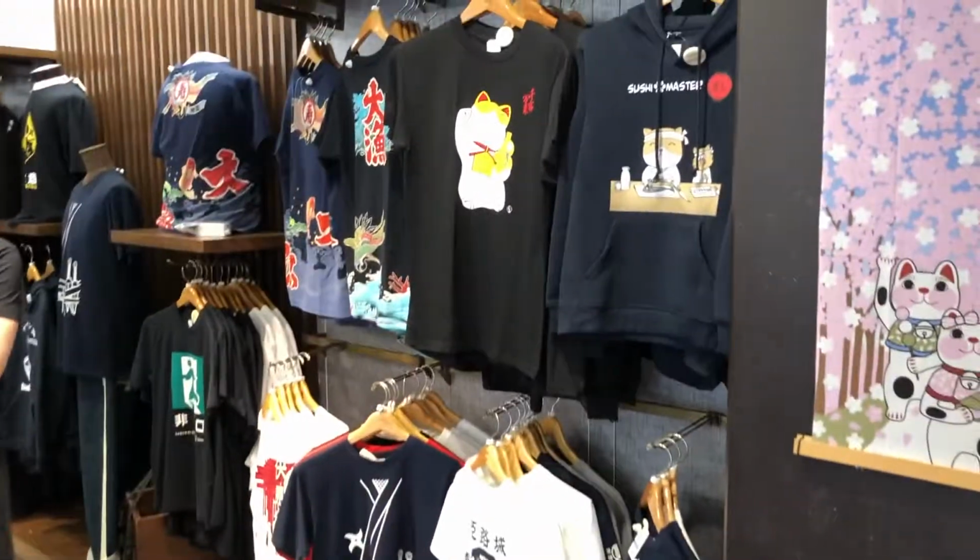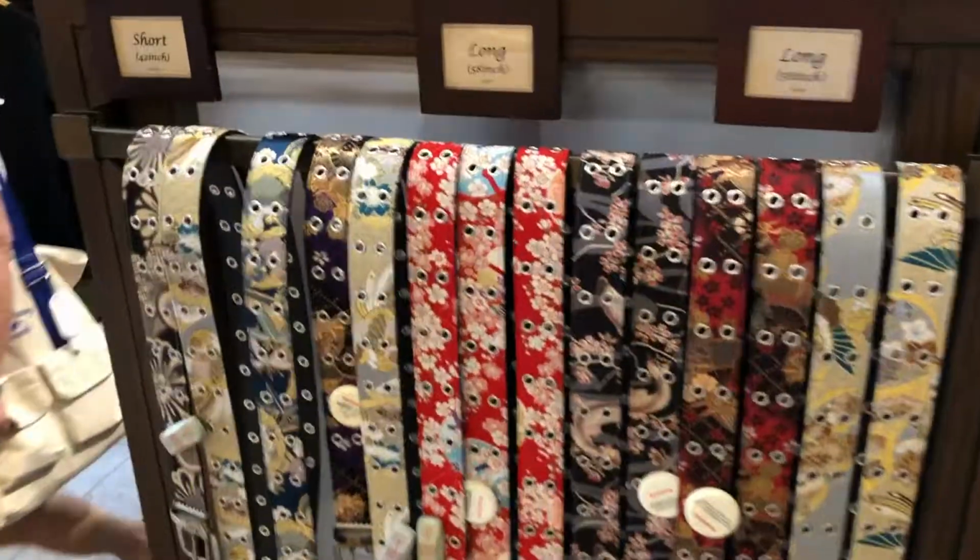But I mean, you got stuffed animals, you got shirts, and you got belts. If you are a big Mario fan, Sonic fan, Pokemon fan, this is the place to go because they have all the stuff imported from Japan.